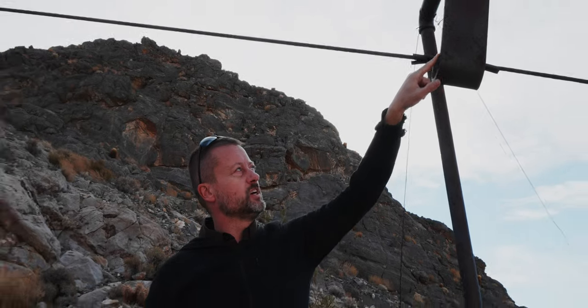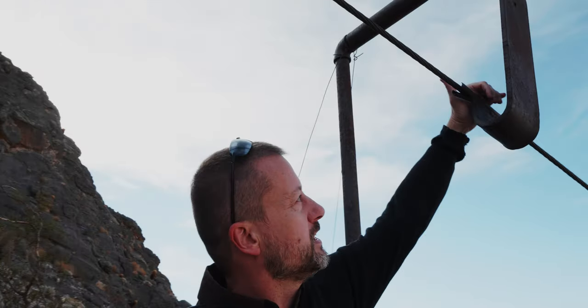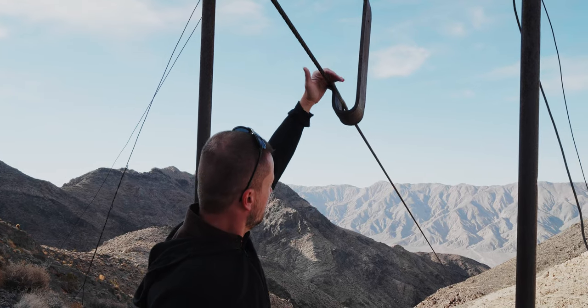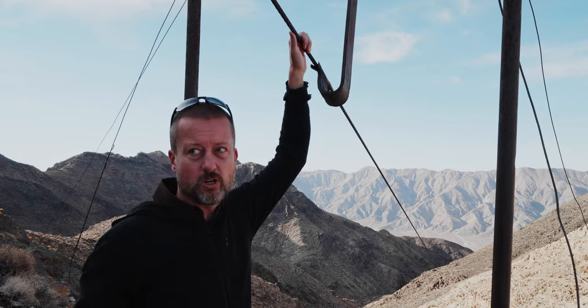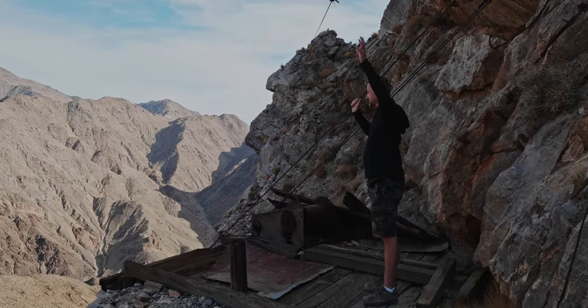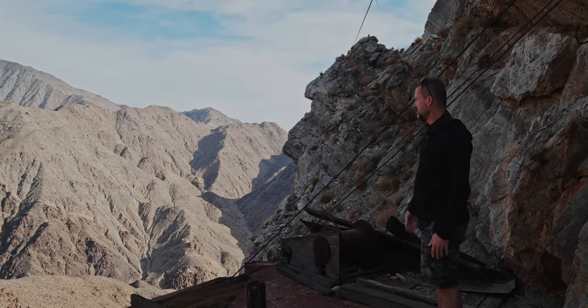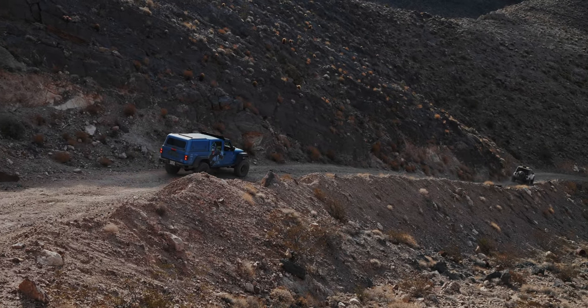This is what you call a J-hook, so it's shaped like a J. So basically they would come running along here, right? So the hook would be over here. And that's what they would essentially bring the buckets up. This was a transfer station, which we're gonna go to now. The buckets would come up. They'd probably transfer them into another bucket and then down to the mine it went, right? After spotting the shaft entrance down the mountain a bit, we're heading down to go exploring.